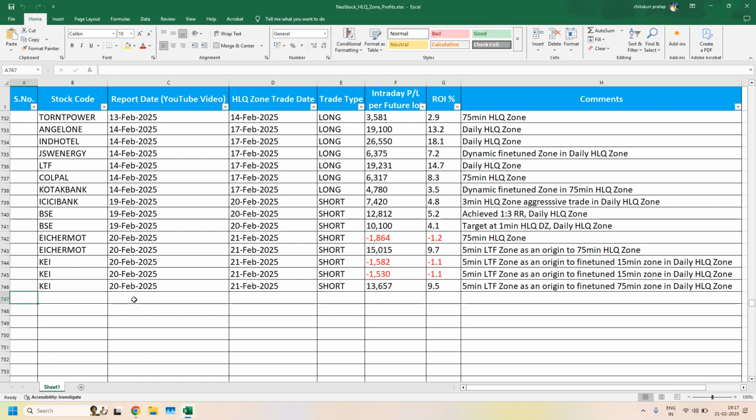So how much profit has it given? First, how many stopped-out trades has it given? The first trade, the 5-minute lower time frame horizon to the fine-tuned 15-minute zone, has given 1.1% negative ROA. That is 1582 rupees. Second one, 1530 rupees. Almost the same value, similar value. And here also the same, minus 1.1% ROA. Maybe it could be minus 1.13 or something. Maybe this is minus 1.10 or something. Almost the same, only some decimal value difference.